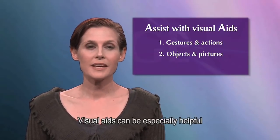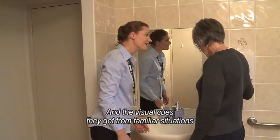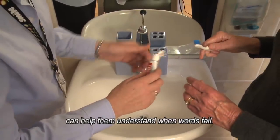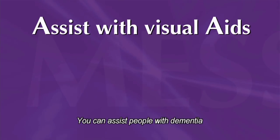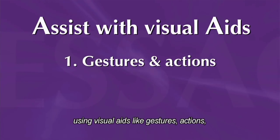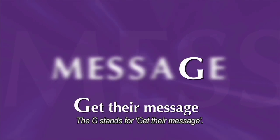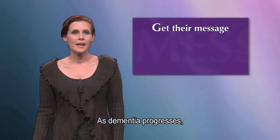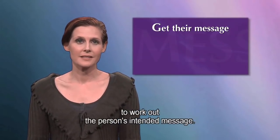Visual aids can be especially helpful as a person's understanding of spoken words declines, and the visual cues they get from familiar situations can help them understand when words fail. You can assist people with dementia using visual aids like gestures, actions, objects, and pictures. The G stands for get their message.